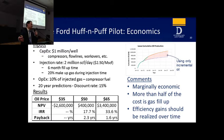It's a huge compressor to inject 2 million standard cubic feet a day per well, or about 8 million for those 4 wells. So that requires a really big compressor. And it's also injecting at around 8,000 PSI. There's some other economic factors here, operating costs and gas prices. But the short answer is that the economics are kind of at $50 a barrel. This is where we were at the time, marginal economics.